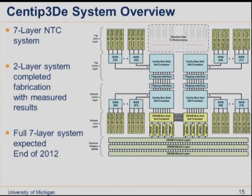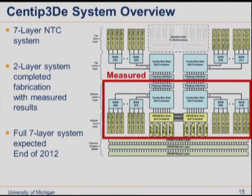So the Centipede system is 7 layers. 2 layers of it have actually come back from fab and have been tested, and those layers include both face-to-face connections and through silicon vias. A face-to-face connection is where the top layer of metal is flipped on top of itself to make a connection, and through silicon vias is where we thin the wafer down so that it's 10 to 14 microns thick, and we access through the backside. And I'll show you some photos when we get to that spot. And we're expecting the full 7-layer version back sometime near the end of this year to test.